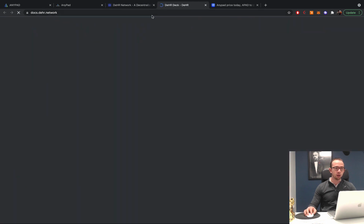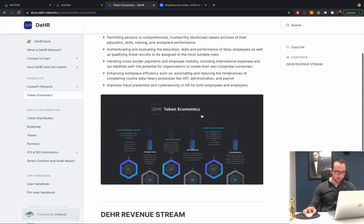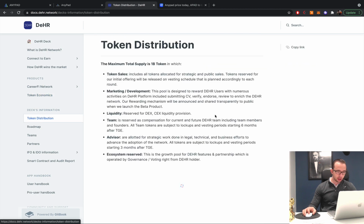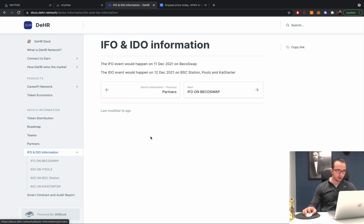I'm just going to show you guys because this is basically what I'm doing if I see something like this, right? So we look at the tokenomics, token distribution. Okay, so these are the percentages, not the release. IFO, IDO information. So they are going to launch on these platforms. So we are in the private sale.